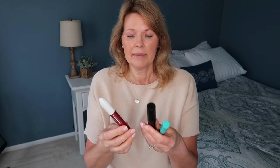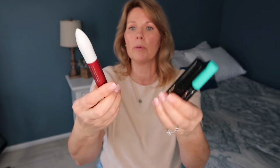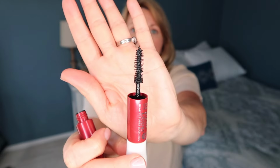And lastly, I am getting rid of 3 mascaras. These were 3 that I just tested recently in my drugstore tubing mascara video. And this one, the L'Oreal, like I said in that video, I wish they just made this in a regular size wand, because the formula is great on this one, but this wand is so tiny that it's so hard. If you are right-handed and you're trying to apply to your left eye, you just keep banging into your nose with this. So that's the reason I'm getting rid of this.